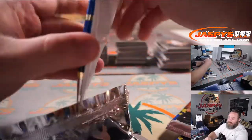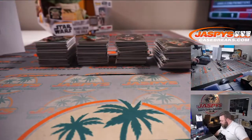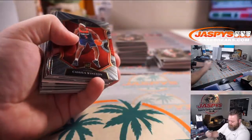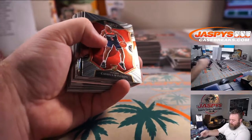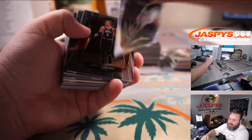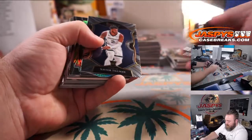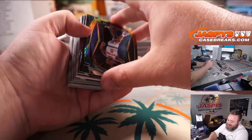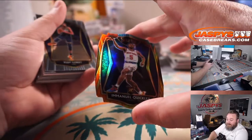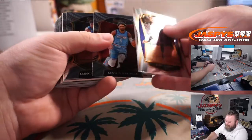Last pack, and then we go through the goods. Good luck, folks. Grant Riller for the Hornets, Joshua Eidlitz. Emmanuel Quickley for the Knicks, Josh Reich. And Emmanuel Quickley, tie-dye, die cut, 21 out of 25, premier level. That's very pretty. Knicks is Josh Reich. I like that. I like that a lot.